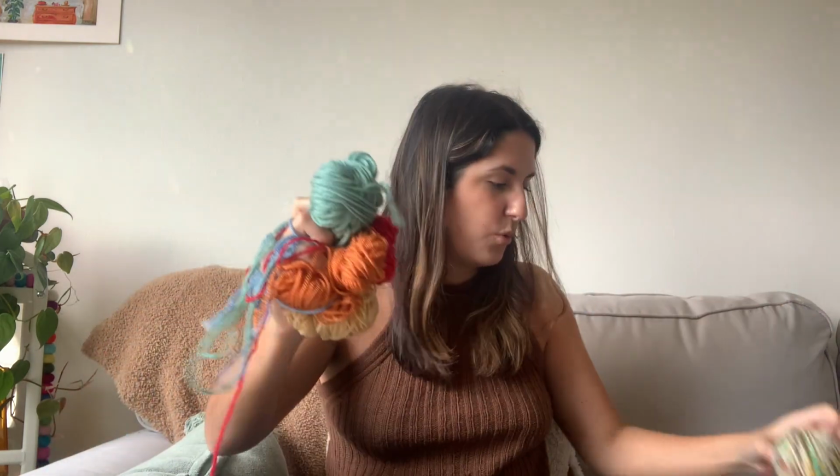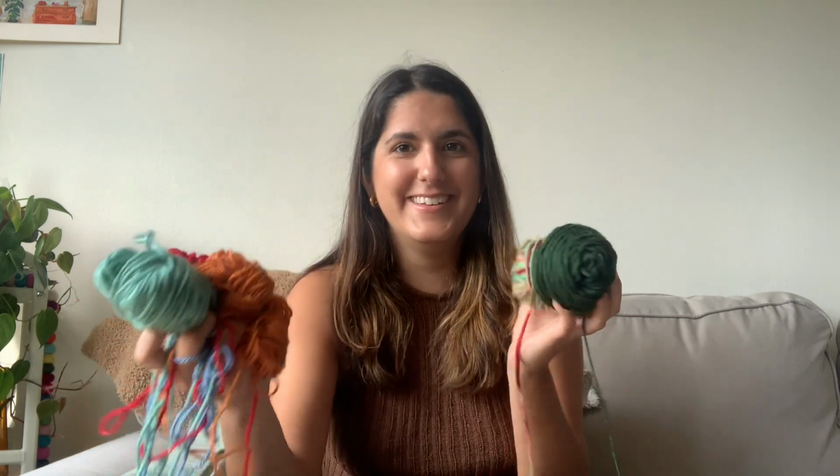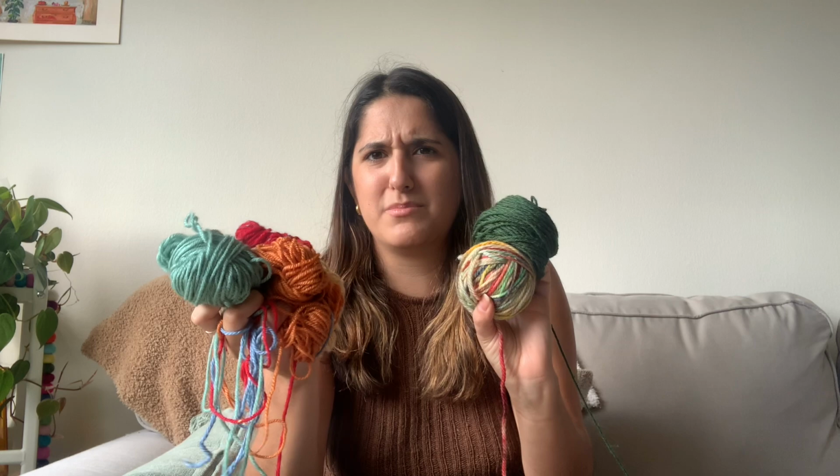Anyway, cool. And it's also gender neutral too, right? I don't think this is like boy, it doesn't scream like man. I don't really believe in that either, but you know what I mean? I feel like a little girl could easily wear these colors too.